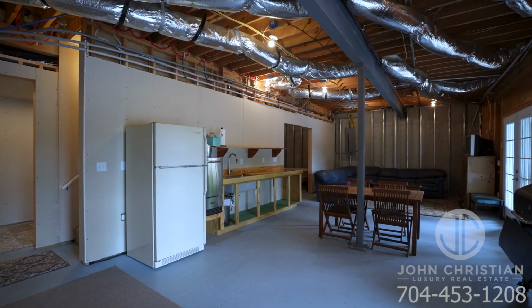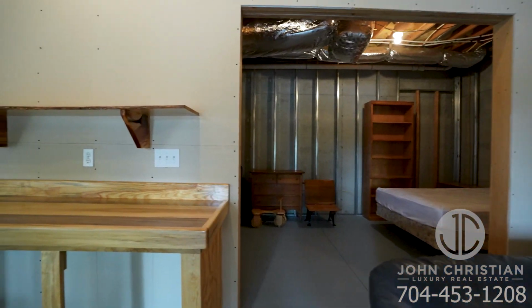This unfinished walkout basement has over 2,000 square feet of potential. That means you can make this lake house your lake house. You've got to check that box.